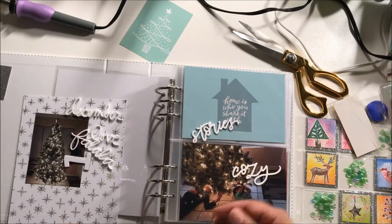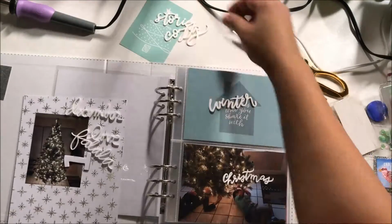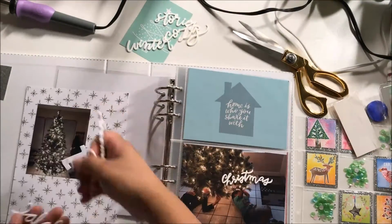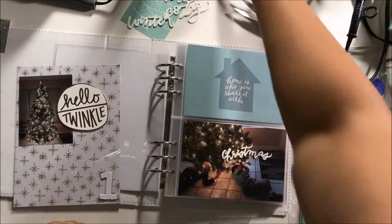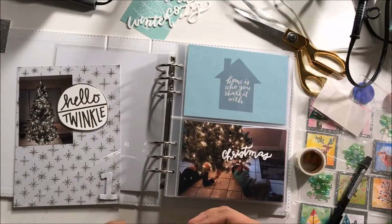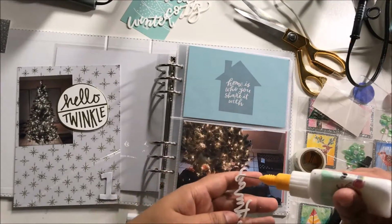I wasn't sure what story exactly I was going to tell on the first until yesterday when we went and grabbed our tree. And this year we went with a fake tree, which is something that we haven't done in many years. And I knew immediately that I needed to tell this story.